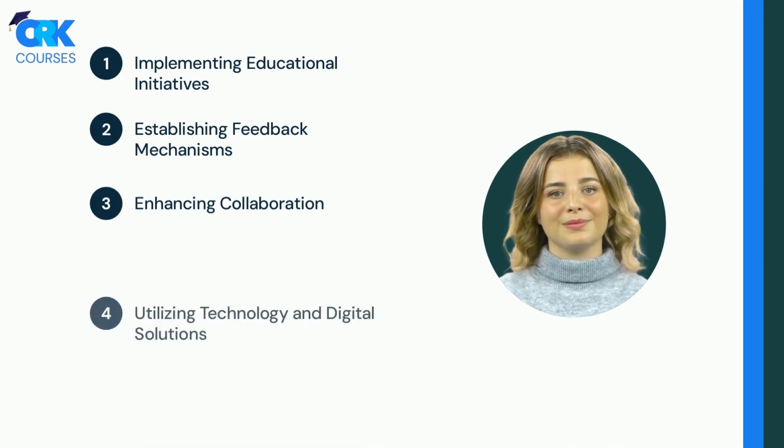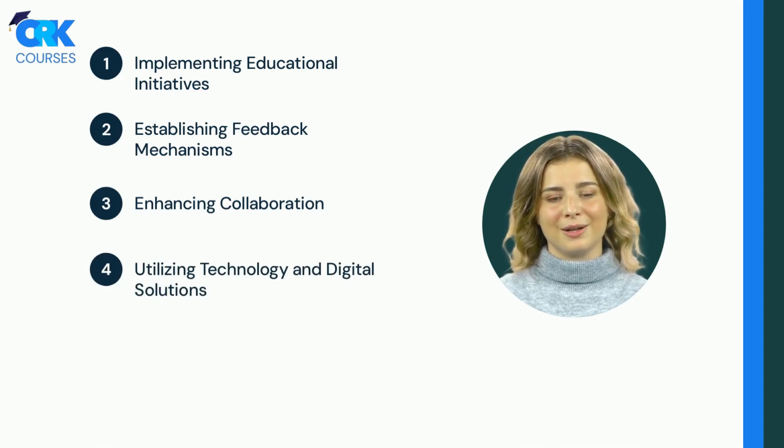4. Utilizing technology and digital solutions. Technology can revolutionize ADR reporting for vaccines. Developing mobile applications and digital platforms simplifies the reporting process for healthcare providers, making it more accessible and efficient. Additionally, data analytics and artificial intelligence aid in early detection and risk assessment, providing valuable insights for better decision-making.